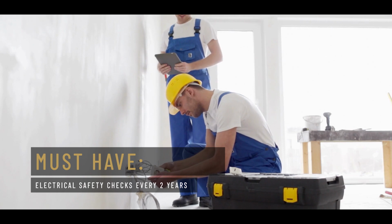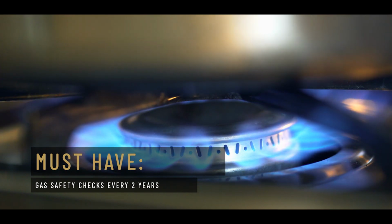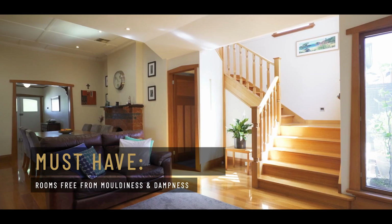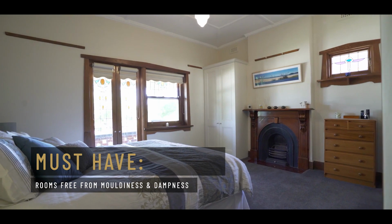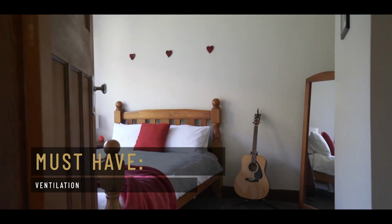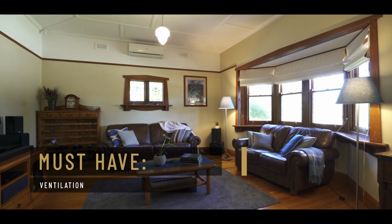electrician, gas safety checks every 2 years by a licensed or registered gas fitter, structural soundness and waterproofing, rooms free from mouldiness and dampness, and ventilation to satisfy the performance requirement of the Building Code of Australia.